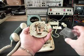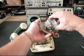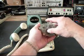It was before, but we want to put our cap back on. This is the dust cover.